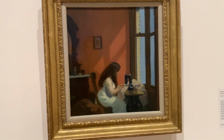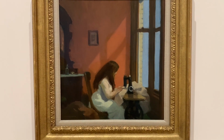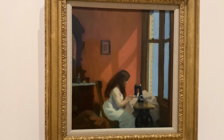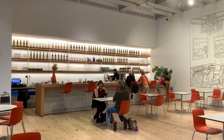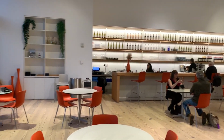Here's one of my favorites, Girl at the Sewing Machine, 1921. Hopper was great at conveying the world beyond a private interior, as conveyed here. By the way, guys, if you get thirsty or want a drink, you can visit the bar on the 8th floor, right next to the beautiful outdoor patio, well, not really a patio, but observation deck.